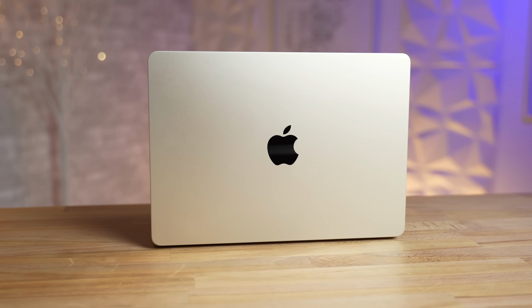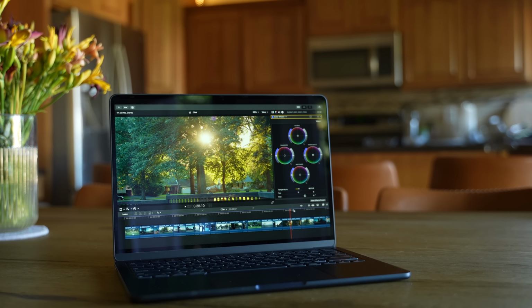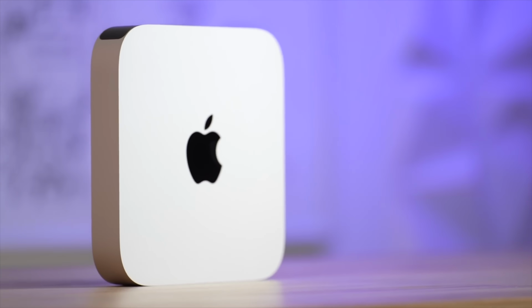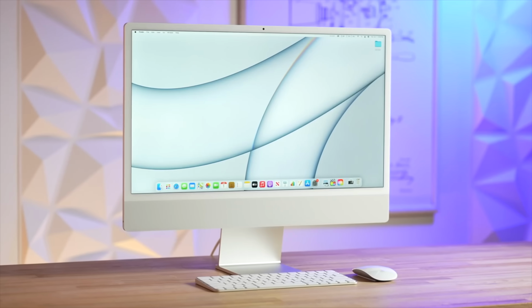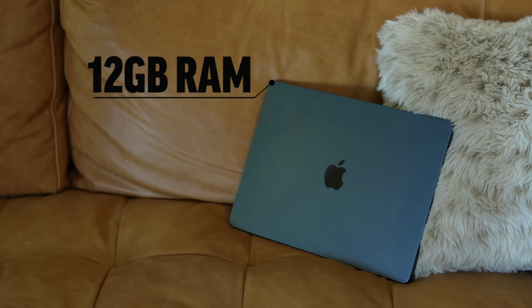And speaking of the memory, let's get into the RAM leaks. For the first time ever, we're expecting all base M3 Macs, including the MacBook Air, the Mac Mini, and the 13-inch MacBook Pro and iMac, to come with 12 gigabytes of RAM standard. And how do I know this? Well, there are 3 good reasons.